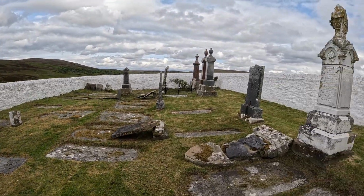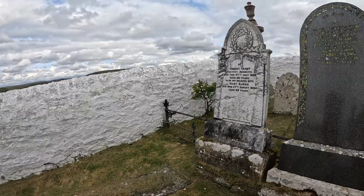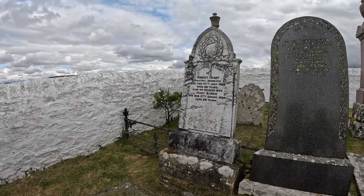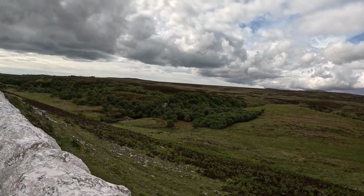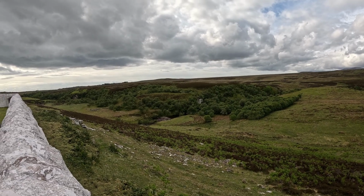Actually, the more you go this way, the older they seem to get. 1908 and 1894. 1894. Wow. That is something. Can't even imagine what life was like here in Caithness back then. Just look at this. And it really is pretty.